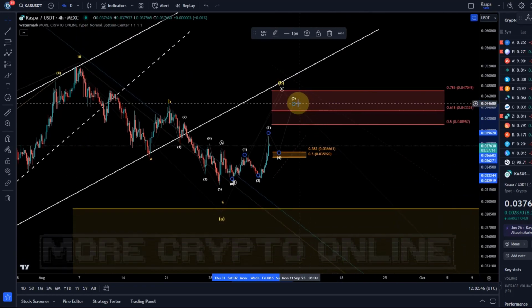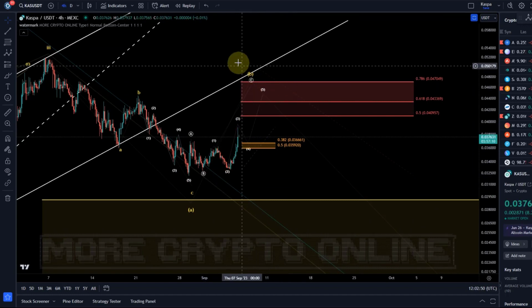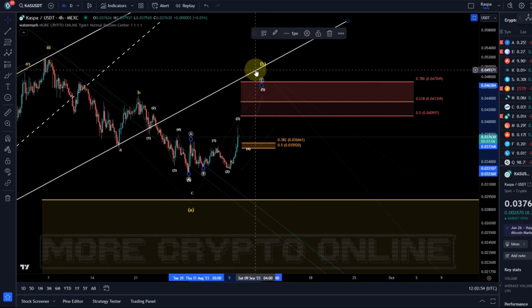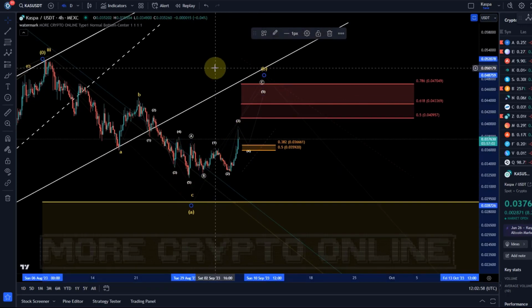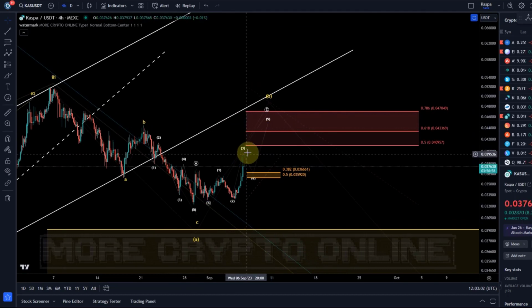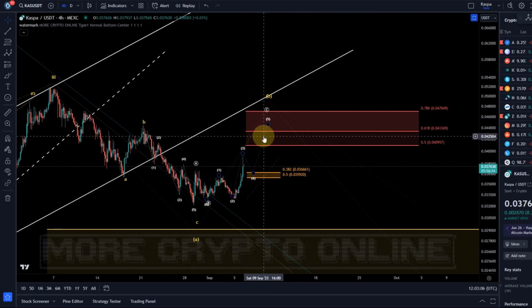So just let me explain again. I'm primarily watching still for this to be a B wave. I have to assume the B wave started because this moved too high. So that's just likely. B waves can be very short. They don't even need to get here, okay? But this would be ideal. So this is the ideal roadmap.